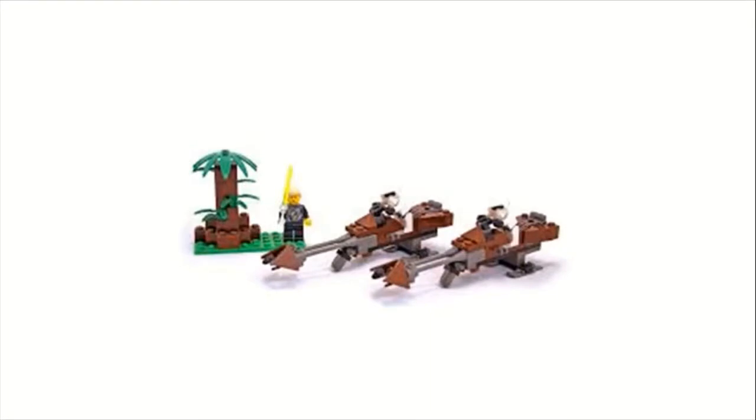I do like how they included the Luke Skywalker minifigure. This is from Episode 6, as you can see. He has the green saber, but I do really like the 2 speeder bikes, and then you get the 2 scout troopers. So I feel like you do get pretty good value for $10. You get 2 scout troopers, you get a nice Luke minifigure, and then you get these 2 pretty cool speeder bikes. But yeah, that's what I did put at number 10.